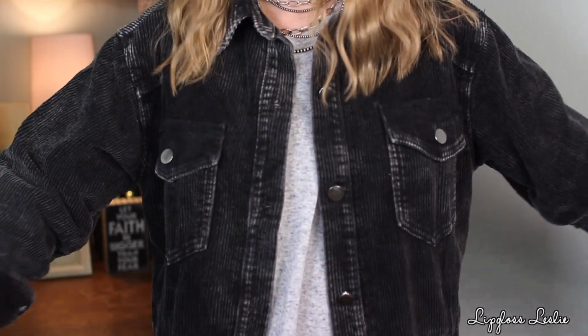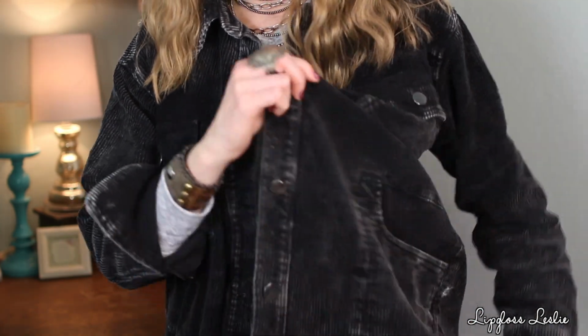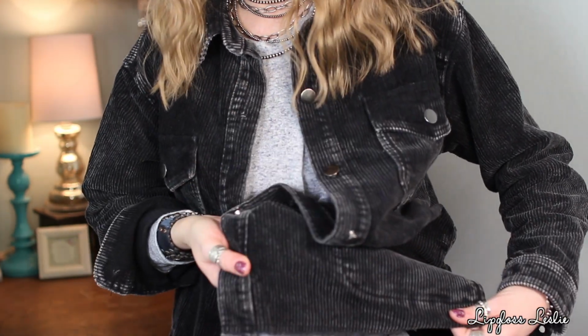This is what it looks like. It has a raw, unfinished hem at the bottom. The buttons are a little bit loud, but that doesn't bother me. I'm always wearing something jingly, so that doesn't bother me. And I got the one with pockets. There are several under the listing that I'll link for you, but this is the one with pockets, and I like the pockets.